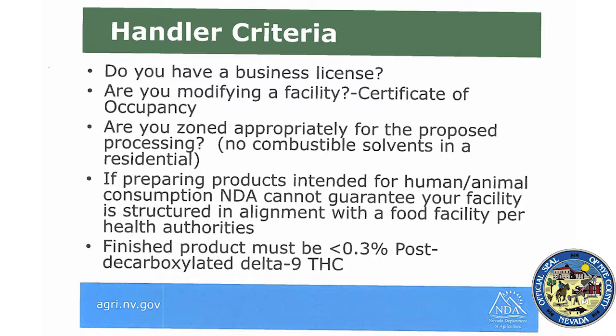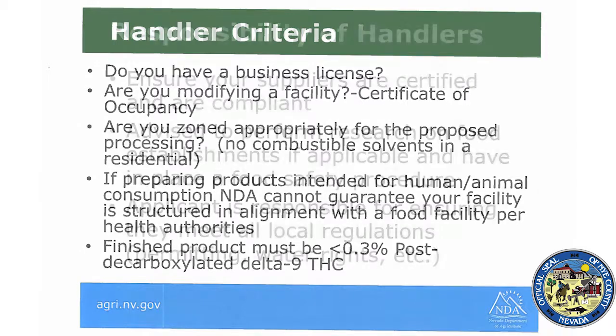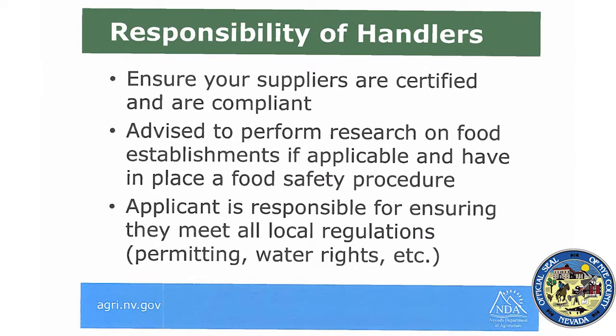So somebody might get approved for entering into a handling facility and able to do some limited processing, but it doesn't mean that the specs of that building are meeting all the requirements for something that will be consumed. And also, any finished product from a handler has to test less than 0.3% post-decarboxylated delta-9 THC. So for the oil extraction, you're getting a concentrated THC level. They have to find a means of ensuring that that finished product that's sold to the consumer meets that 0.3% THC. Some responsibilities of handlers, they need to ensure that the people that are supplying their hemp are certified with the Department of Agriculture.